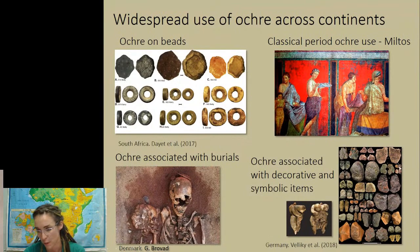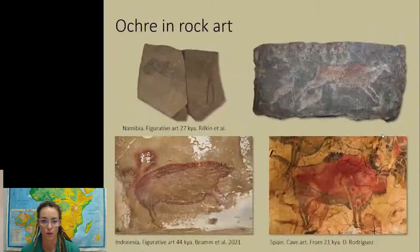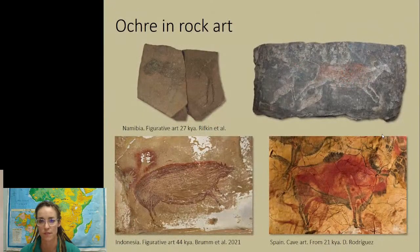And then these beautiful pieces of ochre are from Hohle Fels in Germany, and Beth Velliky has been studying them there. And often ochre is associated in the more recent past, say after 40,000 years, in Europe and in Africa, with symbolic items. So the later use of ochre is much more figurative and symbolic and based on the pigment of the ochre. And then beautiful examples of ochre in rock art.